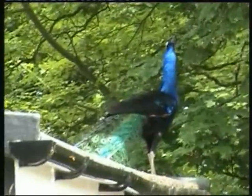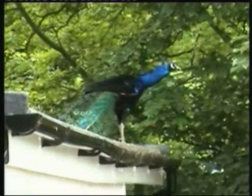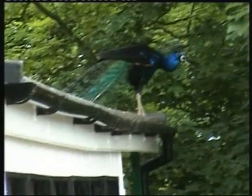Is he going to jump? We're waiting patiently. Go on, you can do it. I've got a fly crawling down my neck. That'll probably bite me while I'm concentrating on this.